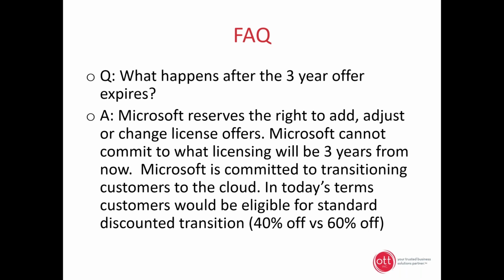So what happens after the 3-year offer expires? 3 years is a long time in the technology world. So Microsoft reserves the right to add, adjust, or change any license offers. Microsoft can't commit to what licensing will look like 3 years from now because they just don't know. But Microsoft is very committed to transitioning customers to the cloud. So in today's terms, customers would be eligible for a standard discounted transition of 40% off versus 60% off.